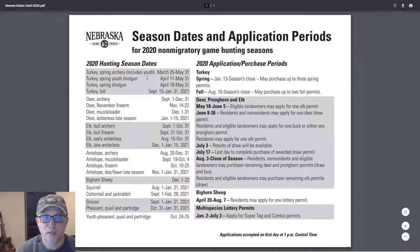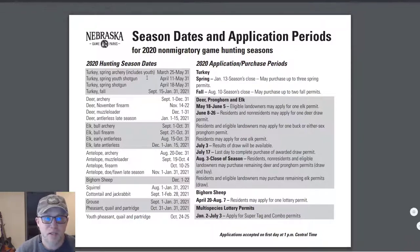These are all the dates that started last year, but you can also see some of these extend into this year, like turkey. So turkey started September 15th last year, and it goes through January 31st of this year. Deer antlerless goes through January 15th, so just about a week left on that one. Same with elk antlerless.